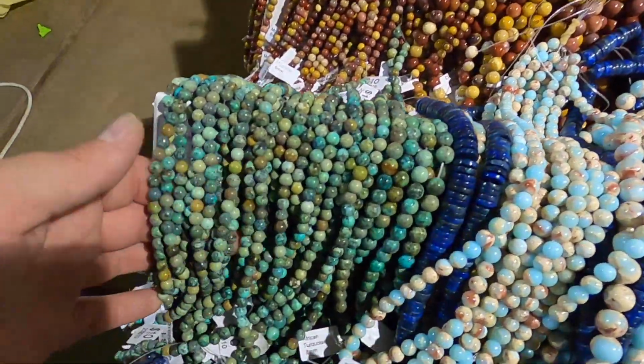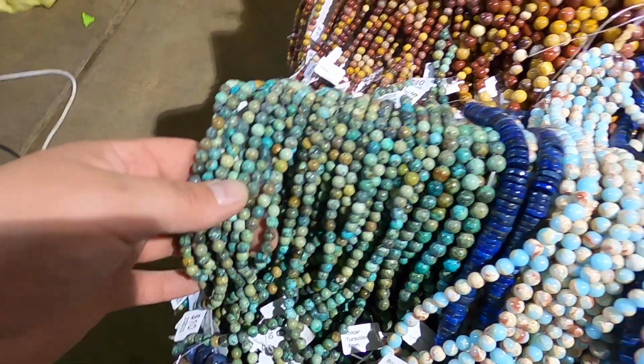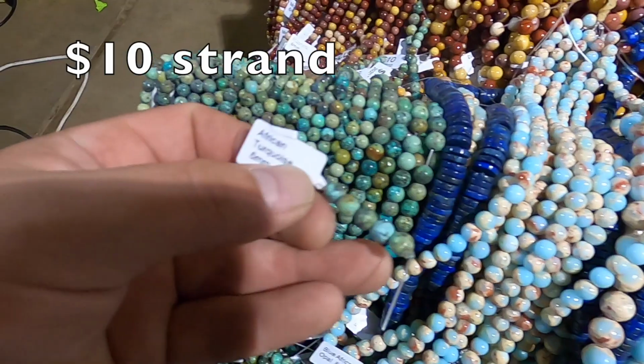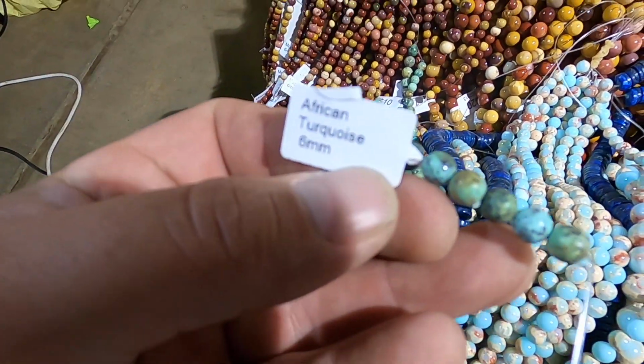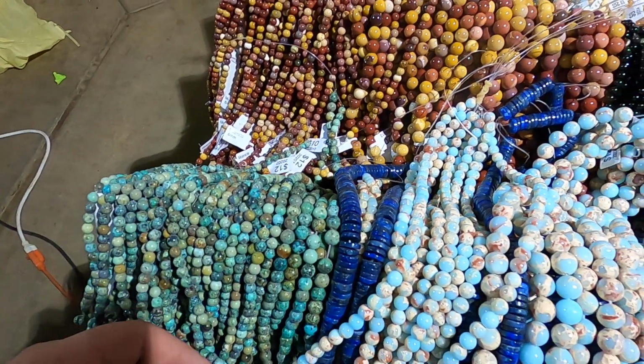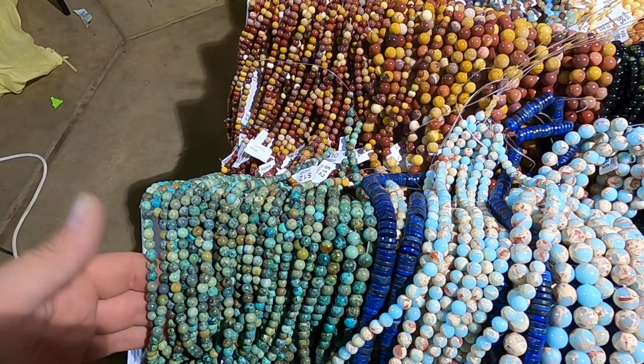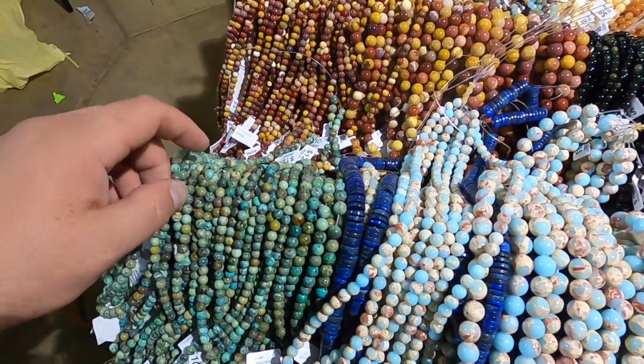And this, like I was saying earlier, is the African turquoise. It's not a turquoise at all. Yep, here you go. It is a jasper. But it doesn't go by any other names that I'm familiar with. It's African turquoise, not a hydrated silicon phosphate.